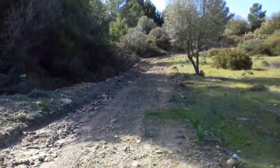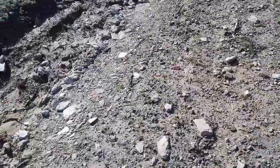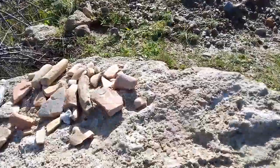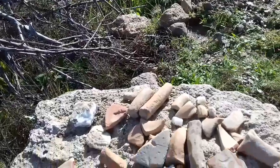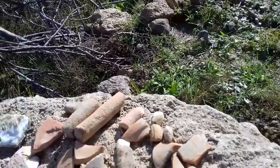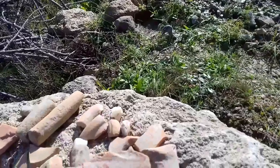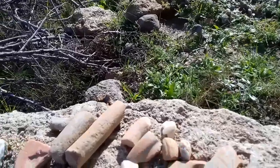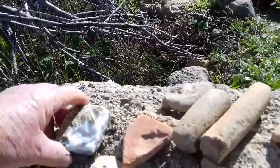The path is just littered with pottery. It's everywhere. All shapes, colours, sizes and shellfish. And this is just some of the stuff that I've picked up here. Shells and pottery. Big handles with design on it. I don't know whether that's a design or it's just plough marks or something. And lumps of crystal. And the big handle shaft, it's crystal.